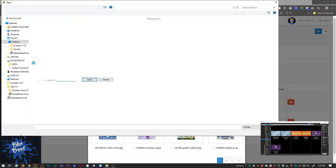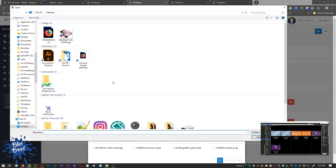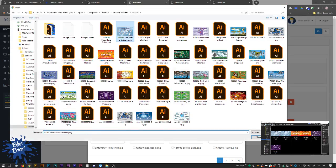Cut, wait for my computer to catch up. I don't know why it takes forever to load the desktop. Sometimes it's fast, sometimes it's not. Oh, I'm in Chrome. That's why. Chrome is horrible about loading files, and it no longer lets me do drag and drop, which is the stupid thing. So, this one here.